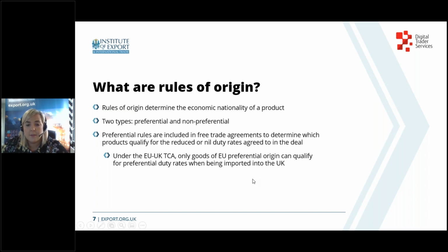But if your duty rate for your goods is already zero, there's really no need to make a claim for preferential origin, and you might reduce the amount of administrative burden. So check that first, and there is a tool within the gov.uk website called the Trade Tariff Lookup Tool. So always visit there first, input your commodity code, and get an understanding of what the tariff rate is for your goods. Next slide, please.